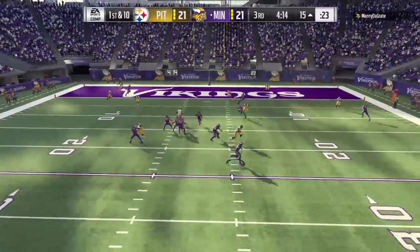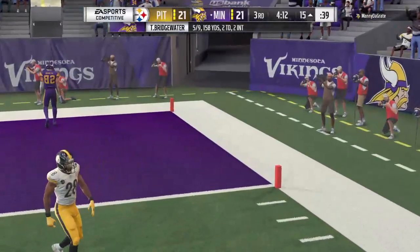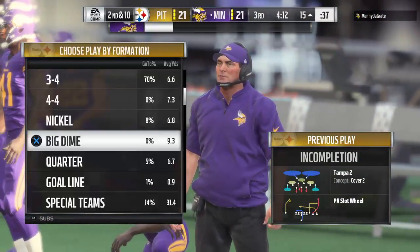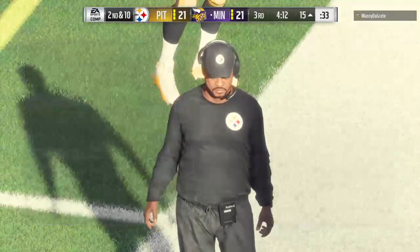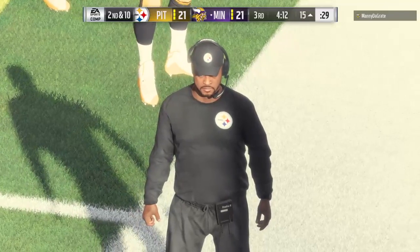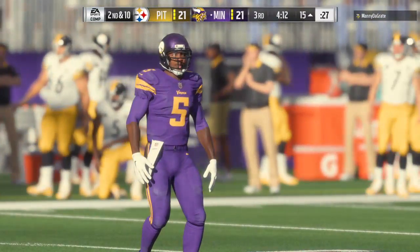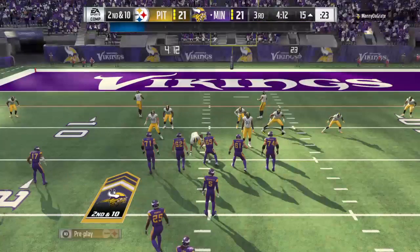Following the interception, here's Bridgewater. Flushed to his right, and his throw is incomplete. I know our vantage point might be a little bit better way up here, but that looked like an ill-advised throw to me. I didn't see anything open, and this play just didn't look right from the beginning. It did not. I thought he might get outside and just chuck it away. Dangerous pass, incomplete.